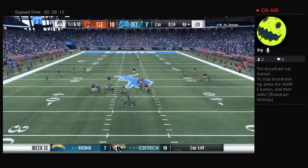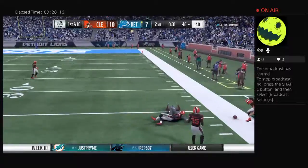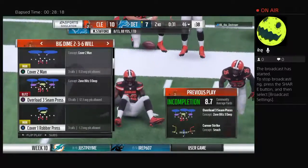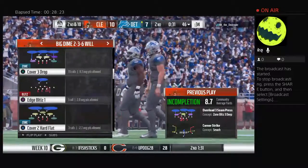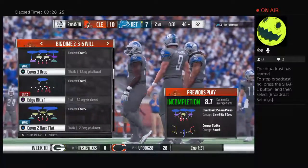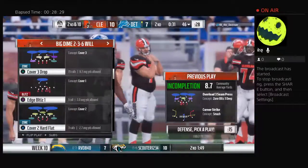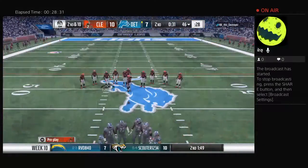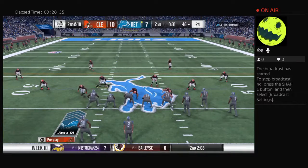On 1st and 10, Stafford. He couldn't quite hold it. Got hit. Ball pops out, incomplete. Well, he kind of forced that one there, didn't he? It's almost like he predetermined where he was going to go with the football. Yeah, he wasn't really going through progressions. He wanted to go to his top guy. You do that against this defense, they'll make you pay, won't they? Yeah, they certainly will. They react very quickly to the thrown football.